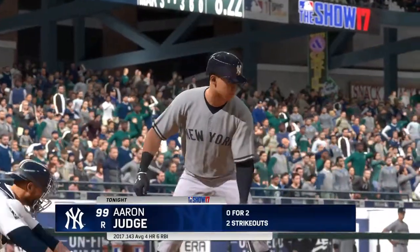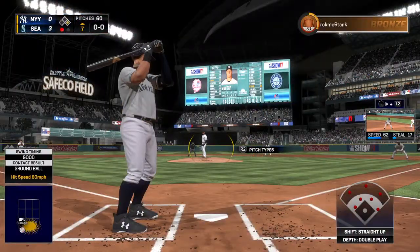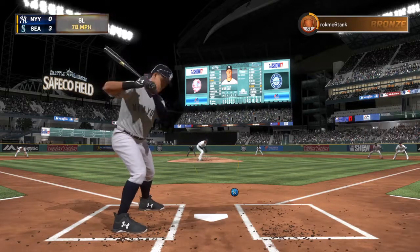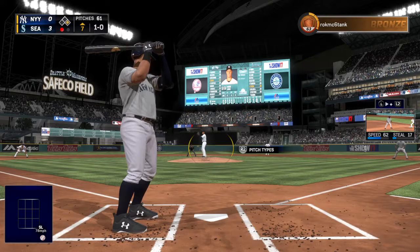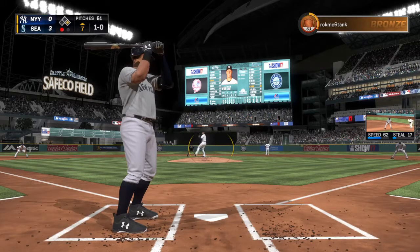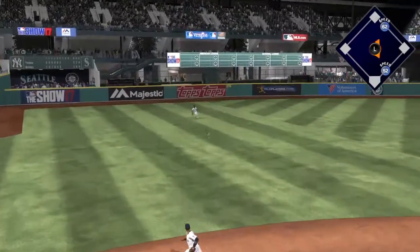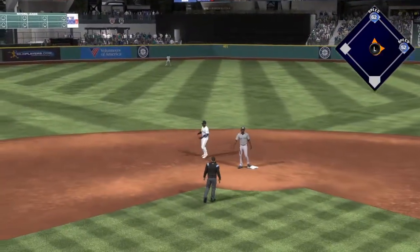Ready once again, Aaron Judge. Been a strikeout victim twice in this one. Here comes the first pitch. And that slider's almost in the dirt. You know, he's one of their guys they rely on to get their offense going. They need a rally, so we'll see if he can spark one here. Hard on the ground towards short. And that's through for his first base hit in this one.